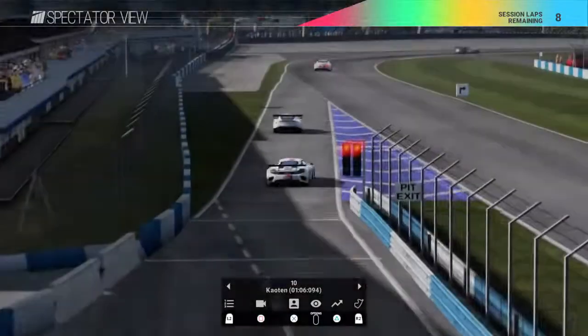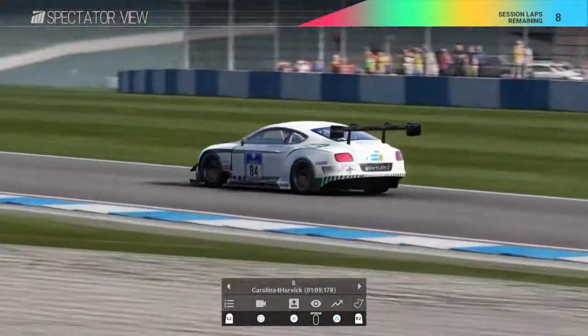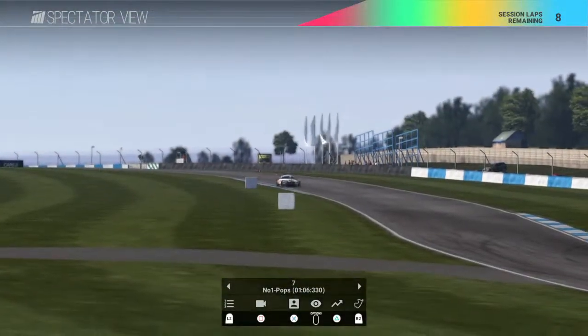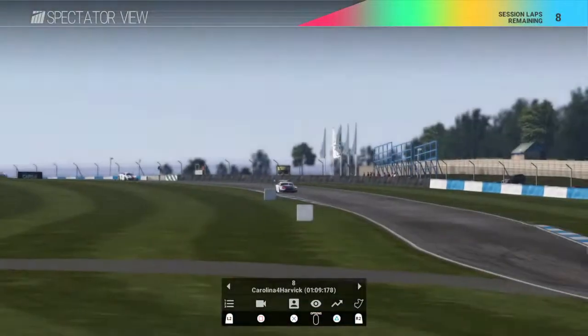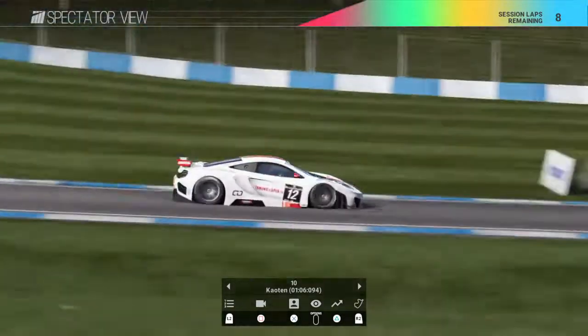My dear, where is he? Where is he now? We're going to see if we can see Mike the Man. No, we've lost him. He's out of shot. And there's Pops. So where did Koten end up? We're going to find him, and he's in 10th. So it was not a good idea for Koten to go in.